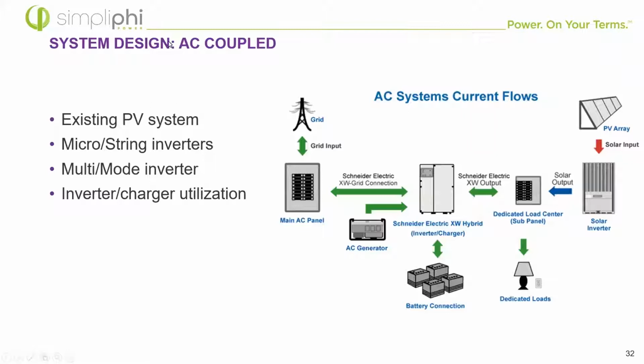So let's talk about AC coupling with SimpliPhi batteries first. This is courtesy of Schneider Electric, a super easy to follow guide. We're talking about the PV arrays already being inverted. Maybe that's your SolarEdge, maybe that's your Enphase, maybe you want to go micro, whatever it may be, it's already going out as AC power to this loads panel. And if we were to add a battery, we would just put in line the battery-based inverter that would allow for the batteries to be charged from that existing PV.